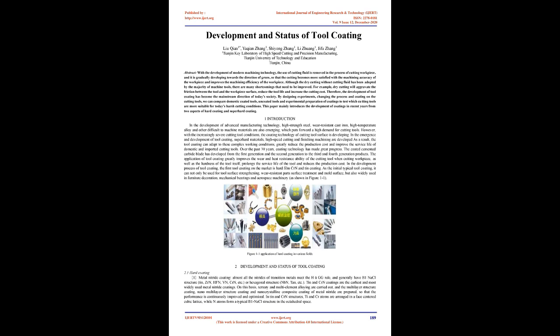In the emergence and development of tool coating, super hard materials, high-speed cutting, and finishing machining are developed as a result. The tool coating can adapt to these complex working conditions, greatly reduce the production cost and improve the service life of domestic and imported cutting tools. Over the past 30 years, coating technology has made great progress.